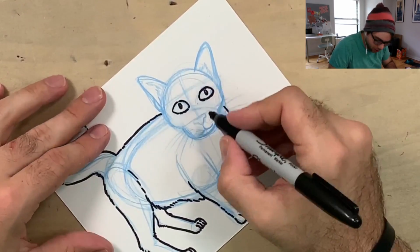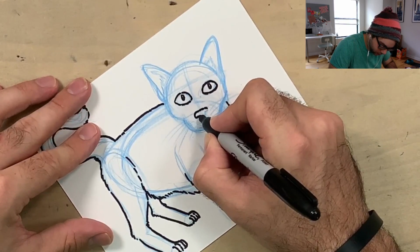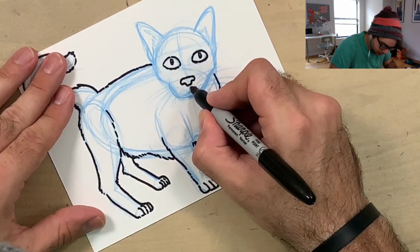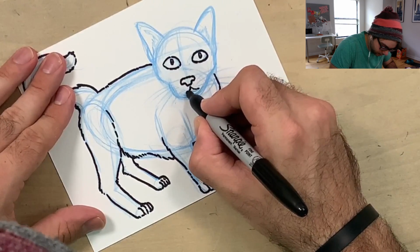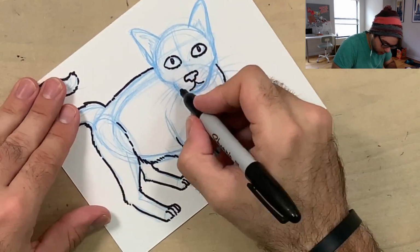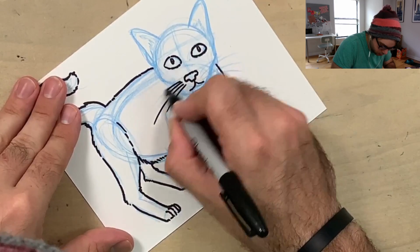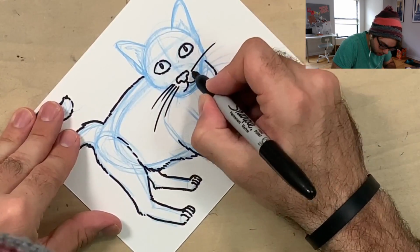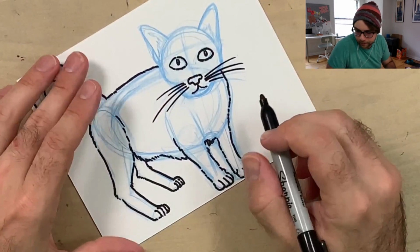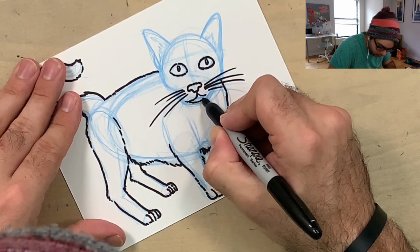Let's draw more. Here's our nose. Remember, it is our little triangle nose with 2 little dips in there. Bing, just like that. And then our mouth is going to curl right out of it. There's our little chubby cheeks. And we're going to draw our whiskers. We're just going to draw 4 whiskers. 1, 2, ooh, that was this tiny one. 2, 3, 4. And then we're going to give this cat a tiny little chin.